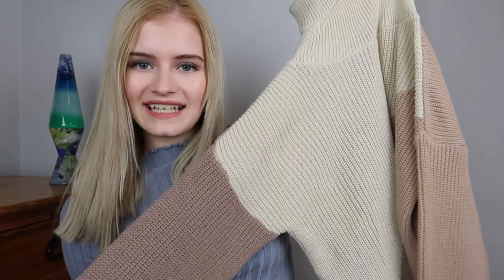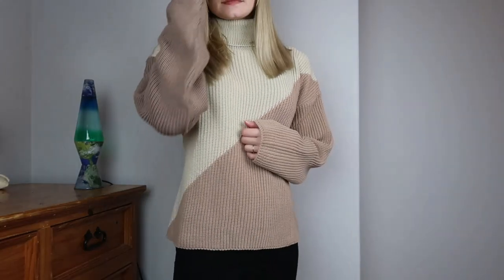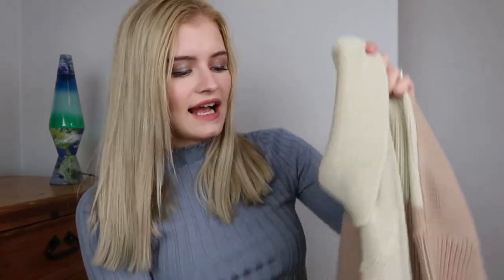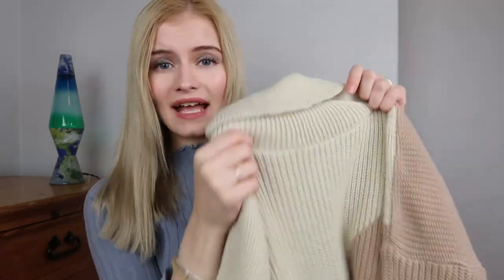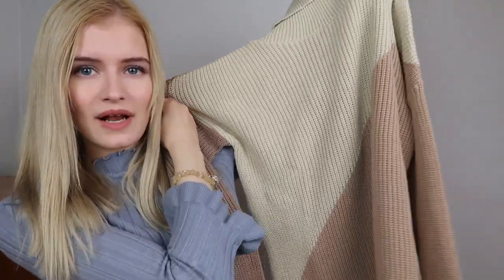It felt really nice when I tried it on. It's just a normal length as well. It's not oversized, it's just a normal length. I really like the knit of this, and I got this jumper in a size small. And it fits really nicely. It's very cozy, warm, great to pair with a pair of tan boots. I just love the nudie colours. You don't normally see a jumper quite like this one.